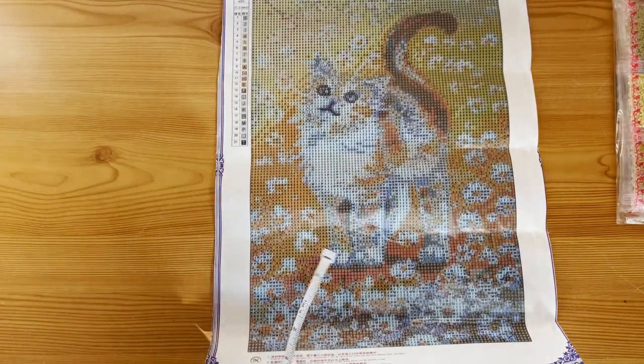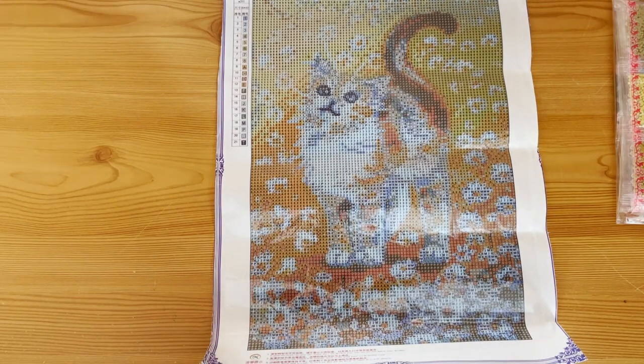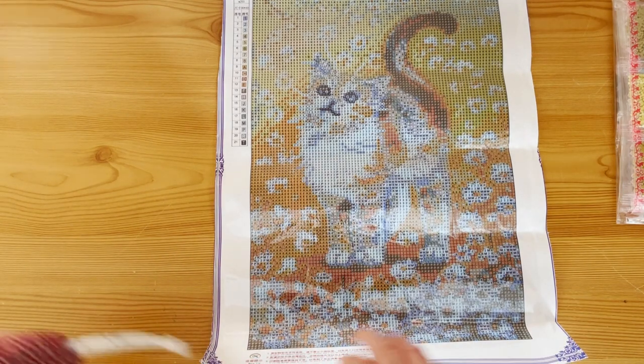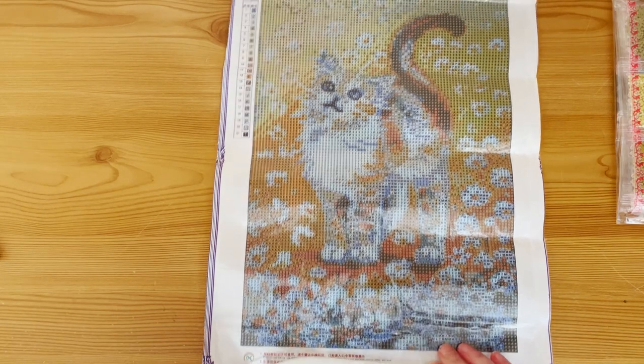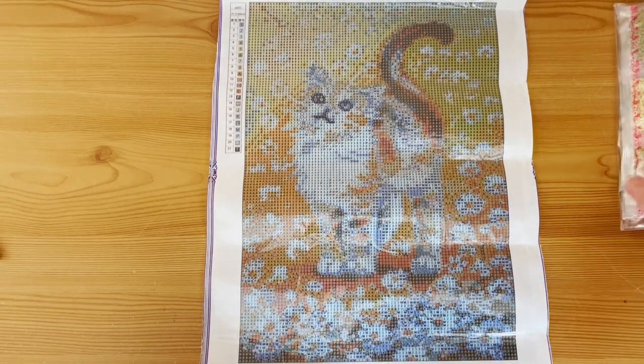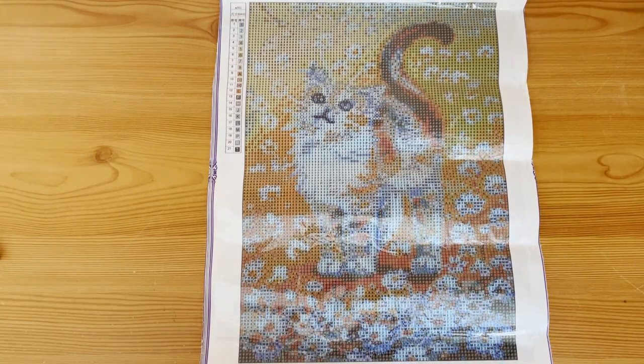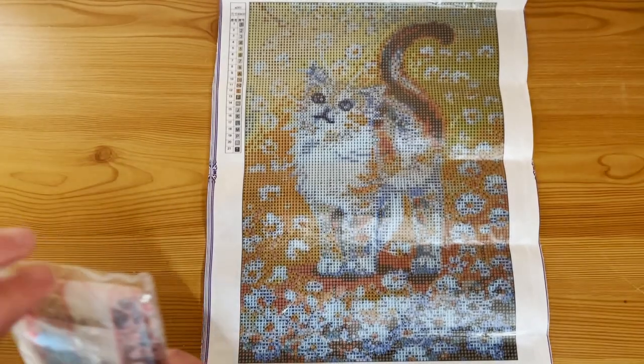Yeah, the sun's come out. It has 21 colours. No DMC on this one though, so that's a bit of a shame. Or is it? Actually, I tell a lie. There's DMC numbers on the drill bags.